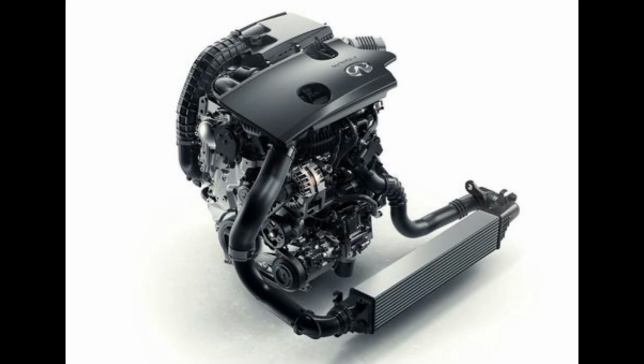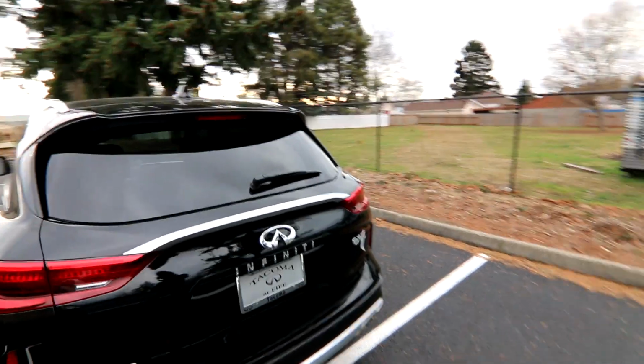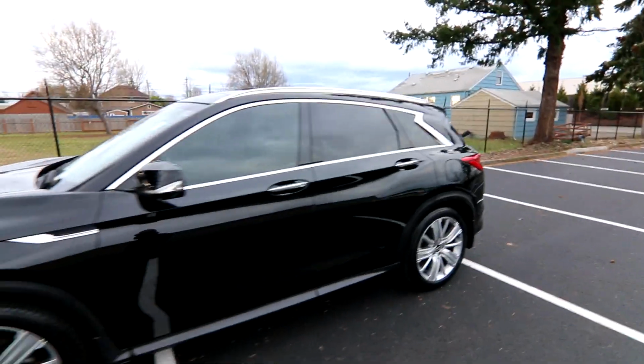So what's different about the VC turbo engine? Well, it can mechanically change the compression ratio of the engine on the fly. So for instance, if you're just cruising along, easy does it driving, you need more fuel efficiency than power, the car can tell. So it'll quickly calibrate the engine to a 14:1 compression ratio, which will calibrate the engine for maximum fuel efficiency.